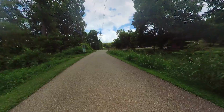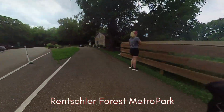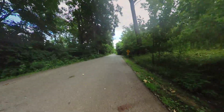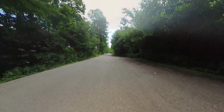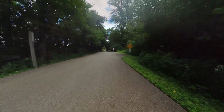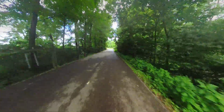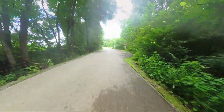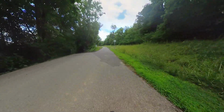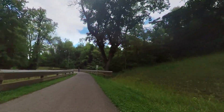Here we enter the Rentschler Forest MetroPark. There are facilities here and some great views of the river, hiking trails, and more. It's a great little park. The trail then continues north from here, running partially along a shared private road before linking up again to the trail. On your left.